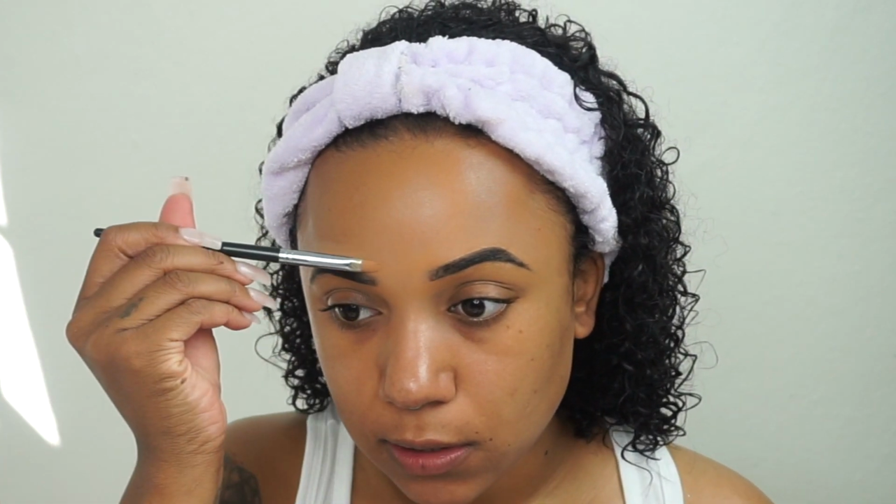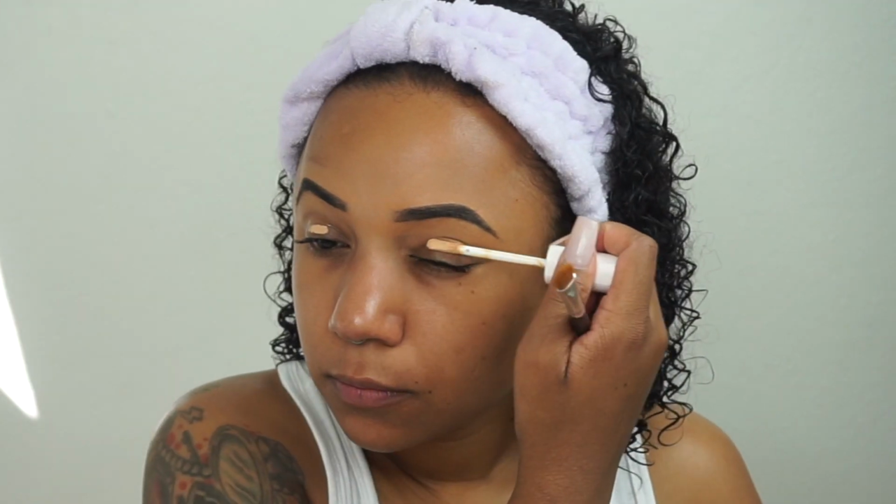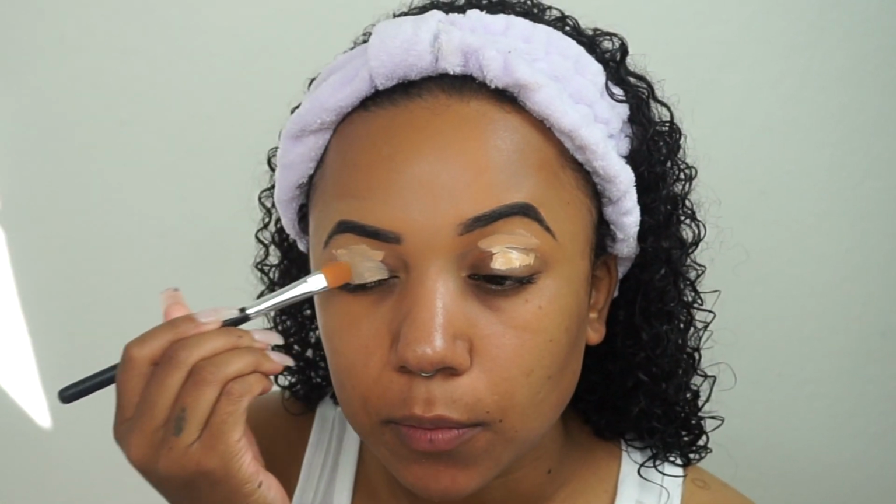Okay, so my eyebrows are on, ready to go. My lighting is really bad. This is why I don't record in the day, because the natural sunlight comes in and messes with my box lighting. But I'm gonna prime my lids with the Fenty Beauty Concealer. The reason I've been liking priming my eyes with this is because it does dry down matte, so everything blends really nice.